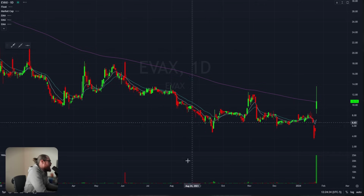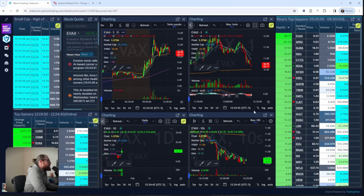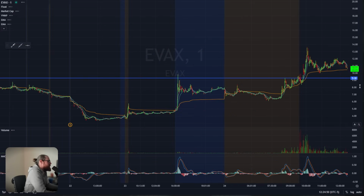So I ended up locking up some profit on EVAX. And although this one, as I look at it, does have some bigger red candles, what we had going for us on this was the stock was moving pretty fast. And we had a nice pop after hours on news. So after hours, we had this pop up on news up to about $9.80. That got things going. Pre-market, it sells off.